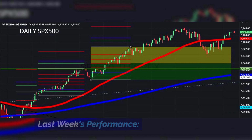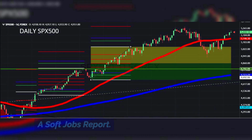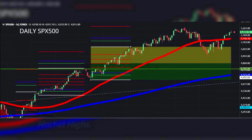Last week's performance. The S&P 500 Index, SPX, experienced a sluggish to down week, but ended on a positive note with a Friday rally sparked by a soft jobs report. For the full week, the SPX added 1.85%, indicating a week of higher highs and bringing the index within reach of new bull market highs.